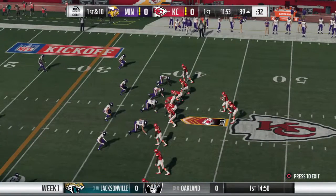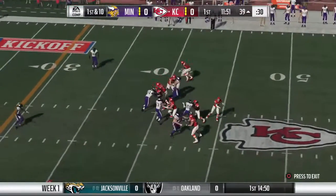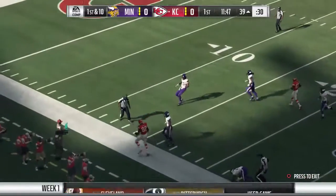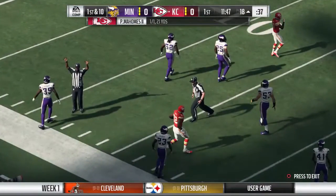Here we go now. Green 39. Green 39. Now after the fumble recovery, it's Mahomes. Quick hitter here, it's complete. And a nice gain of 21 yards.